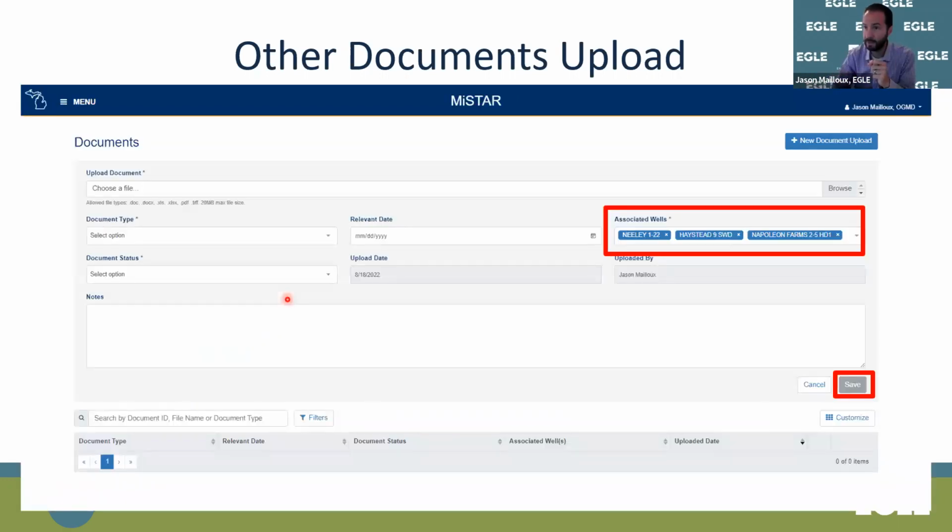So I showed an example of that. I should have selected injectate analysis here. But we have 3 wells here, 1, 2, 3, and you can select n number of wells. So you need to fill out these with an asterisk. So what's the document type? What's the file it's coming from? Select the associated wells. And when you have all those things filled out correctly, the save button will turn from gray to blue or gray to green, whatever the appropriate final color is for it. And you'll be able to submit any of those other types of documents.